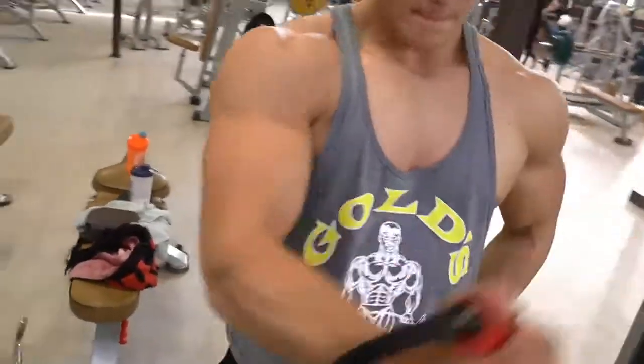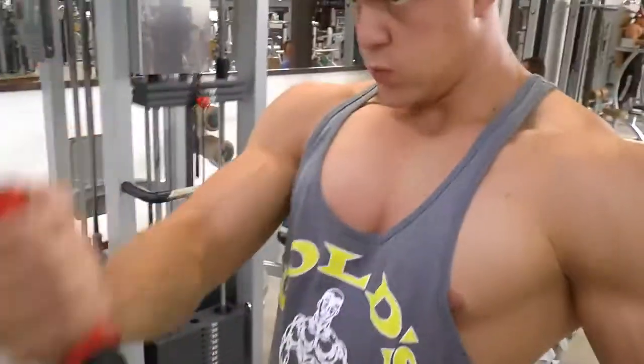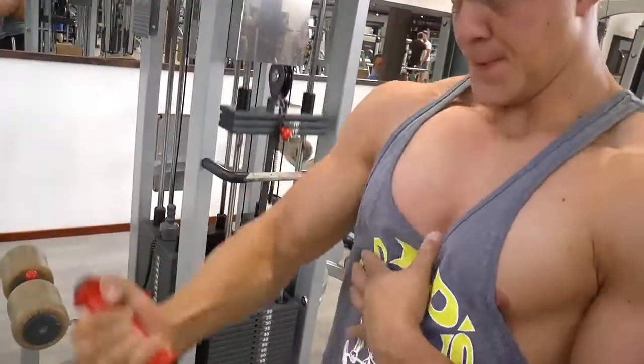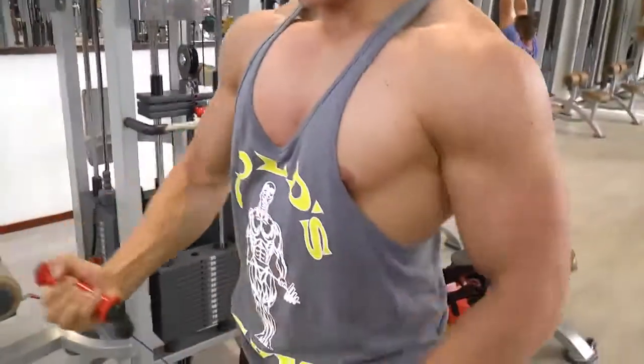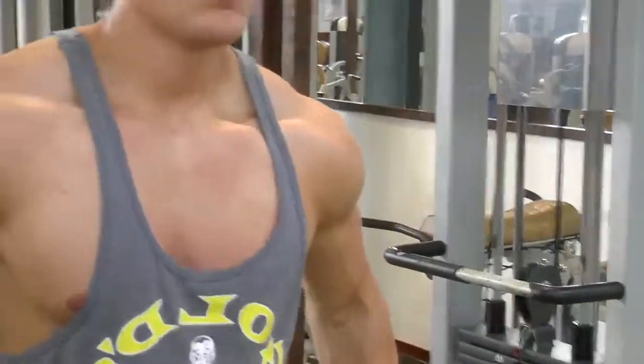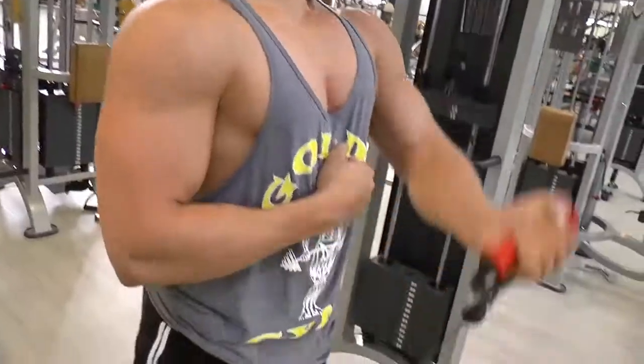A lot of people neglect isolation movements for the chest. They think it's all about the bench press and the dumbbell presses. Now of course those are very good compound exercises, but only for the genetically superior, which I'm actually not one of, because my chest has never been very good.